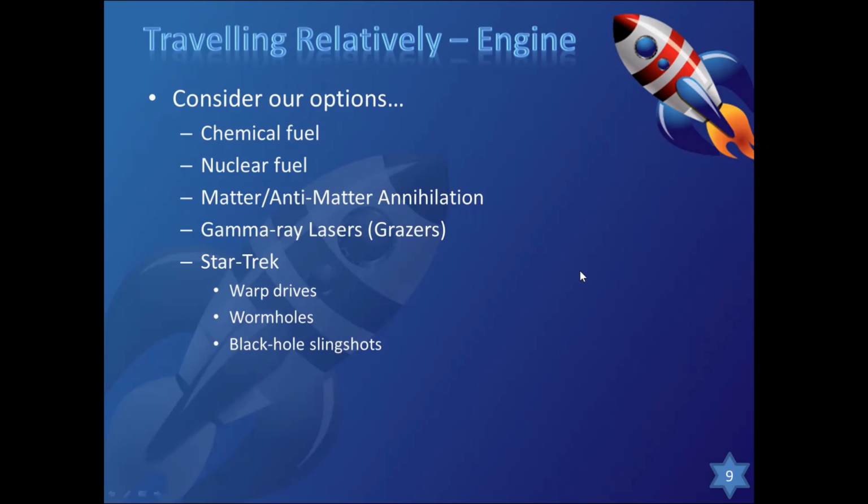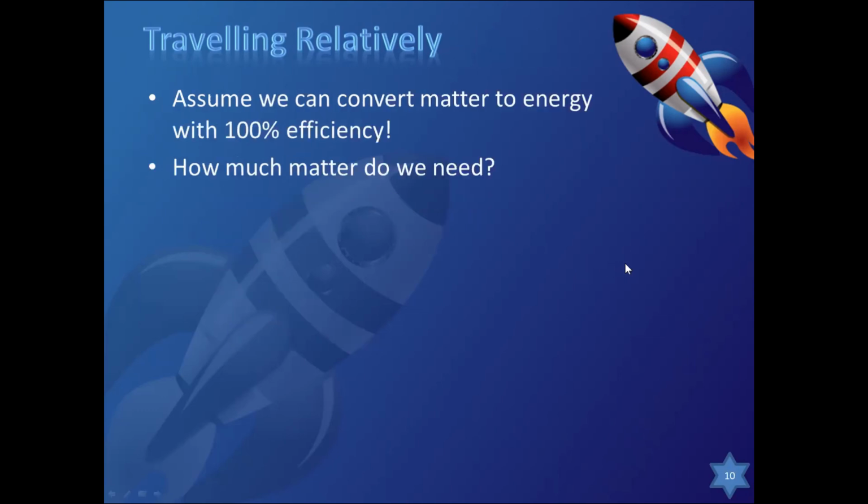Well, they're fantasy at the moment. But let's see. So let's assume we can convert matter to energy. I think of all of those, matter-antimatter conversion is one possibility. Let's assume that we can convert matter to energy with 100% efficiency.